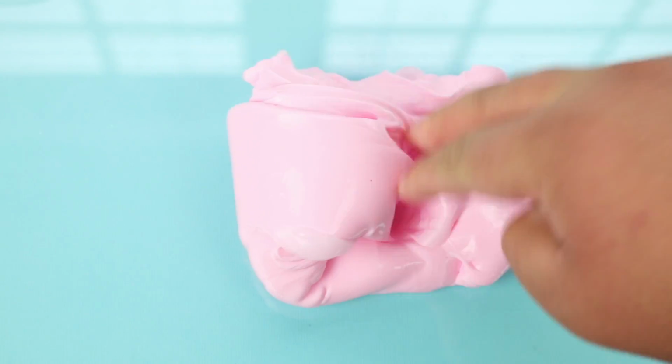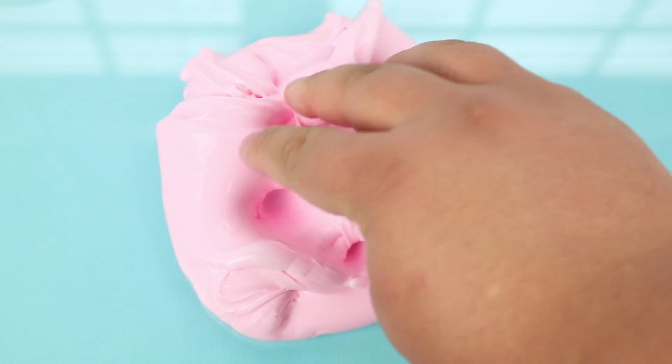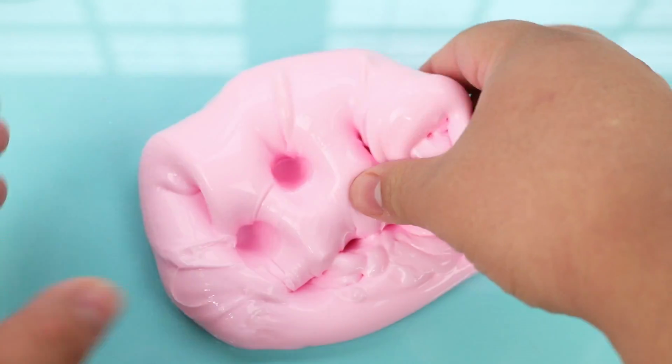So starting off the restock with the Queen of Unicorn Slime Shop, my best seller, Chanel number 2. She is a very thick and glossy bubblicious bubblegum scented slime, super holdable, very good for bubble pops, and just honestly one of the best slimes in my shop.